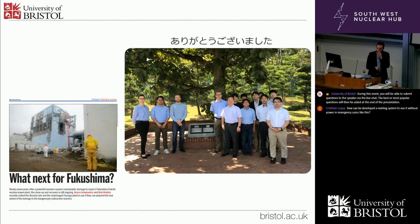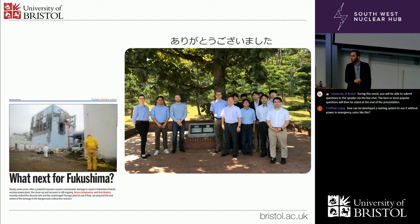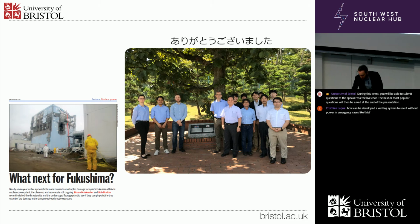Okay, so with that, this is a picture of me in Japan at the first. The whole reason I am here is because the UK has had a long history of nuclear power with Japan. We sold them the first ever nuclear reactor, and they trust us to do good work, so I'm here doing good work. And if you would like to have a little bit more of a technical idea of what's going on, recently Bruce and I were asked to write an article for Physics World, What Next for Fukushima? And if you'd like to read a little something on your way home, please come and grab a copy.